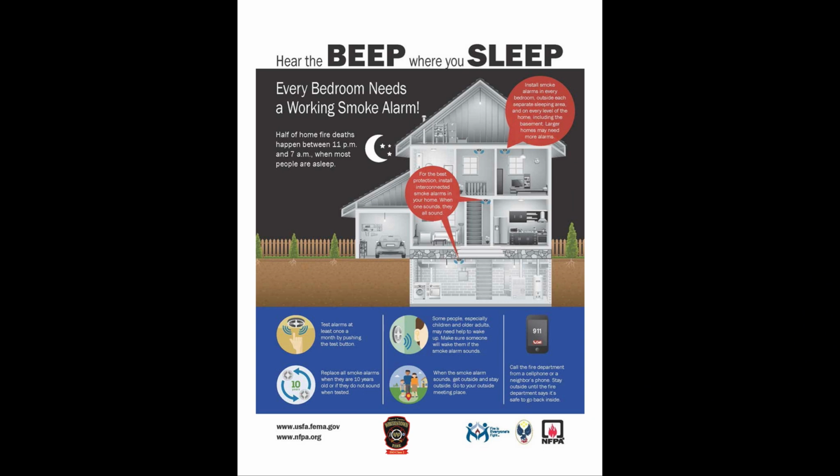Give yourself the advantage. Check your detectors. Make sure you have an escape plan. Stay safe.